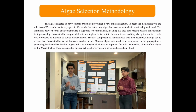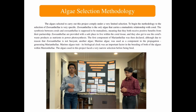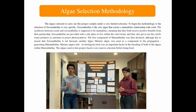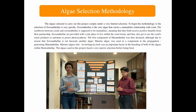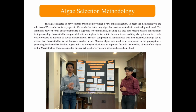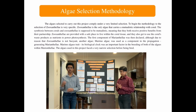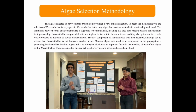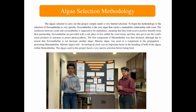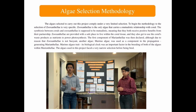Zooxanthellae algae is the only algae in the entire world that has a symbiotic or mutualistic relationship with coral reefs. A symbiotic relationship simply means that two organisms that are working together have a positive effect on each other. But since zooxanthellae algae cannot sink down to the ocean bed and can only float at the ocean surface, we decided to incorporate a second type of algae into our experimentation.